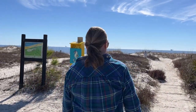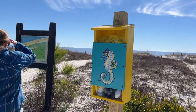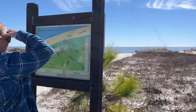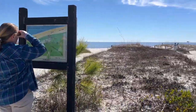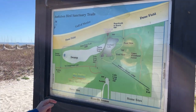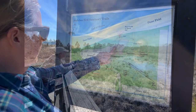Clean up the beach day. Here we go. You grab a bag and you can help clean up the beach. They do that all over Dauphin Island, which is really, really cool. Every time you see a beach access, you see that. What's that? Where are we at? All right, cool. This has got quite a ways to go. Nice. I thought I could stand on the other side of the river.